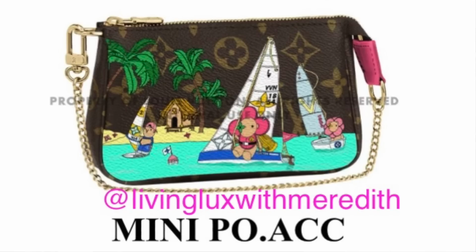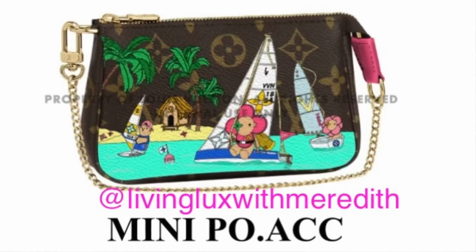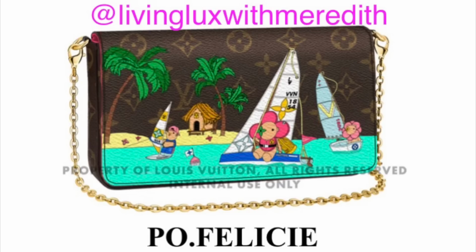Hang in there, guys. The mini pochette, which also appears to have the pink interior because of the pink tab on the end. And once again, the full landscape on the monogram design. And then we have a Felicie. We didn't get a Felicie in the winter design. We've just got the Felicie in the summer design, but there is generally a Felicie as part of the Christmas animation, so not surprised to see it. I can also see pink just sticking out on the edges, so I feel like it's also going to have a pink interior. And once again, monogram canvas, full design. So yeah, that's available and out there.